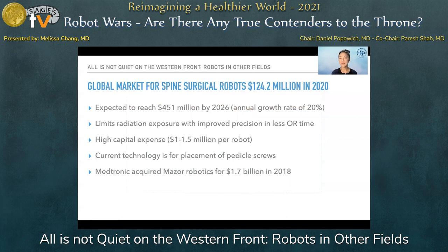So the next step is spine surgery. The global market for spine surgical robots is estimated to be $124.2 million in 2020 and is expected to reach $455 million by 2026, with a rapid annual growth rate of 20%. The idea behind the robotic approach is that this limits radiation exposure with improved precision and less OR time.